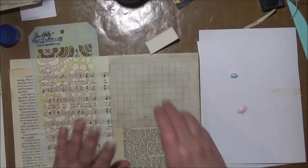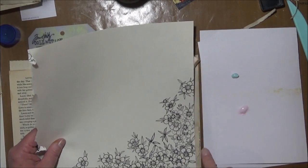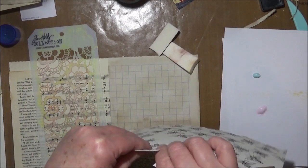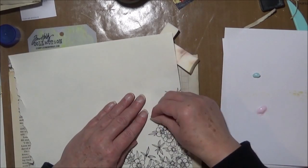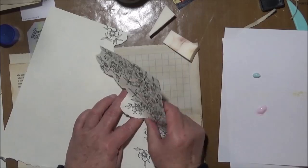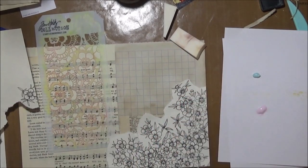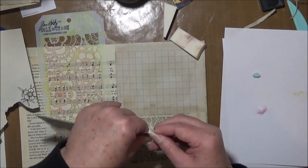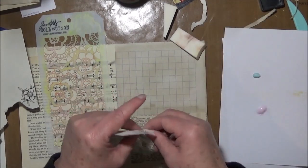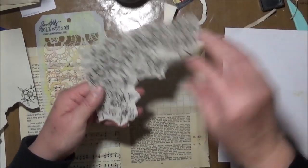Okay, so I'm thinking, actually, because it's a corner piece, that it could go in a corner to start with. So I might actually pop this down, because it might be nice to sort of overlap a little bit. Almost covers that whole thing, never mind. So if I pop that there, just take a little bit more off, because then I can kind of stencil over the top and blend it into the background of the page a bit better. Okay, that's a little bit better.